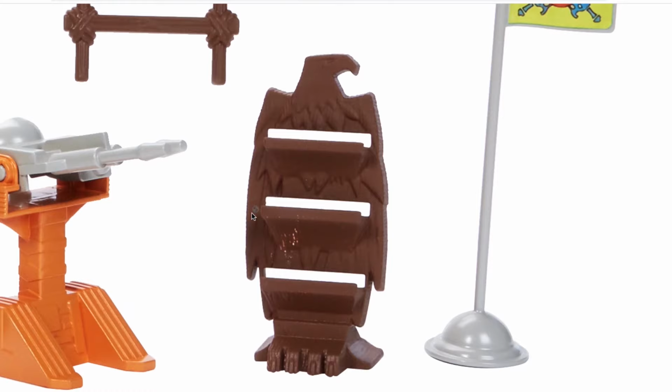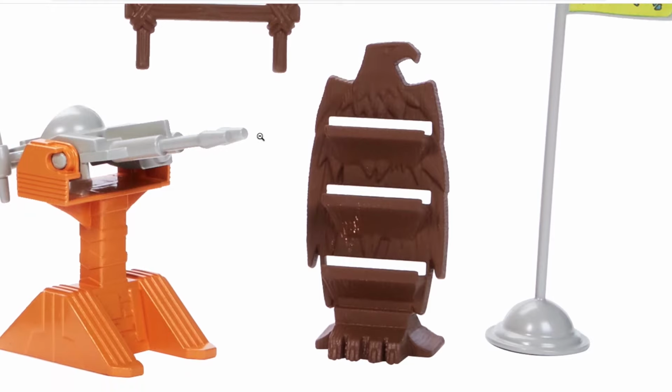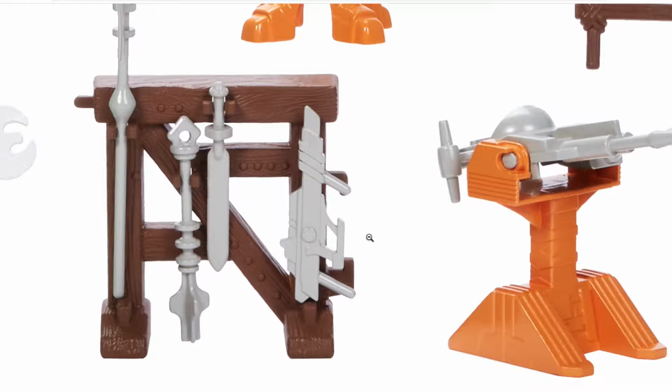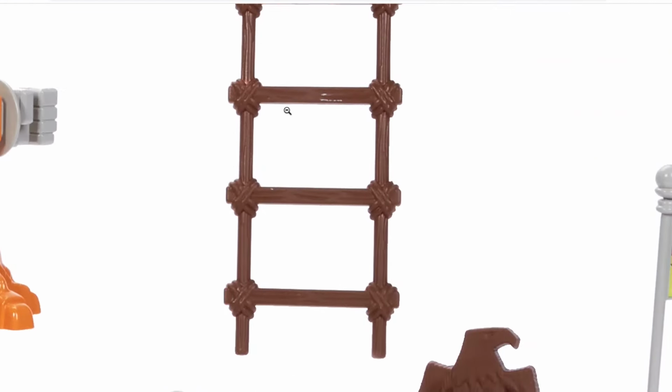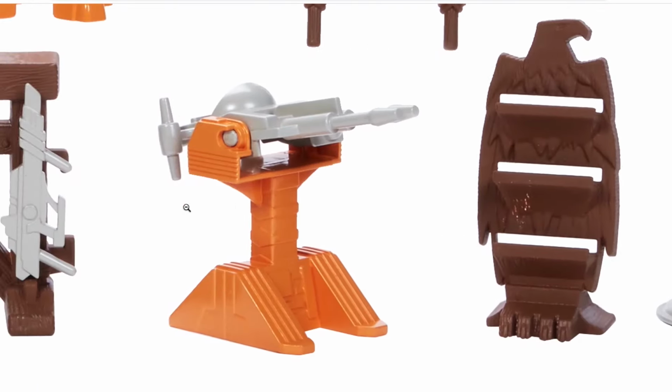Yeah, I really have no idea what this is. That's interesting. It looks like some sort of holder. Maybe you can put swords here. But that's odd. Why would you include a secondary weapons rack? Maybe it'll be explained on the box, because right now it's very hard to see. Great details here with the photographs they've taken.